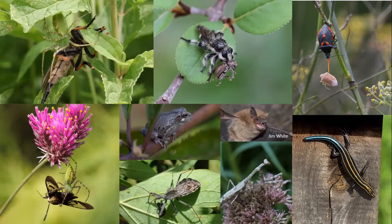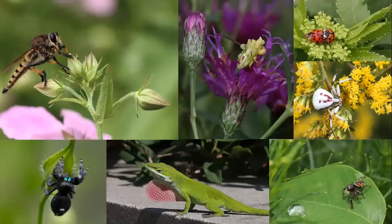You've got your predatory stink bugs. You've got your little amphibians, you got wheel bugs, our largest assassin bugs, you've got skinks, just all kinds of neat stuff. One more, there's that bee panther, that one of our robber flies on the left. You've got ambush bugs, lady beetles, crab spiders, love the jumping spiders. I go gaga over jumping spiders whenever I see them. And then of course the little Carolina anoles, those are my little friends. I love seeing them out there.